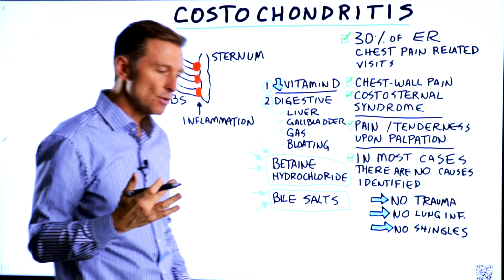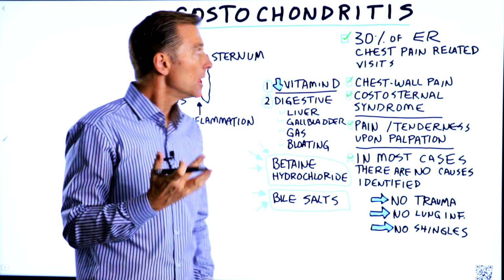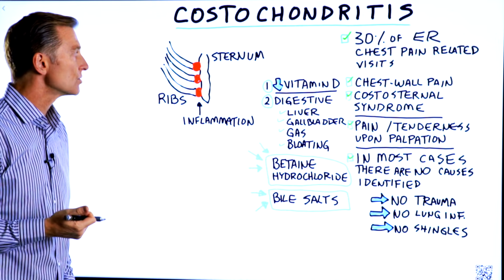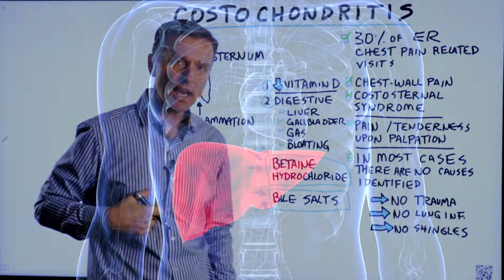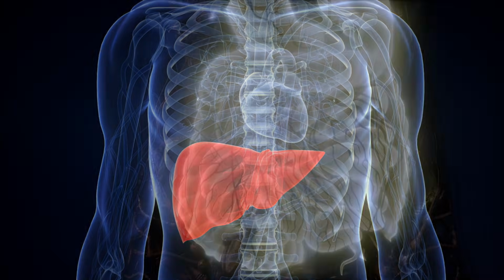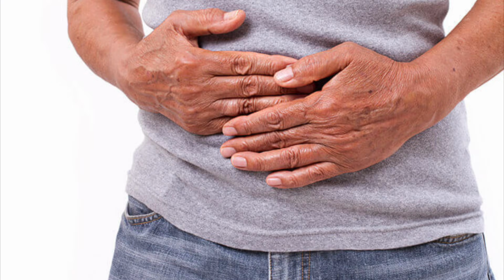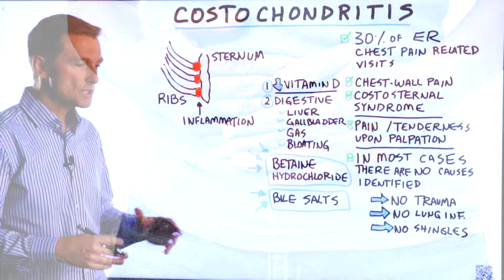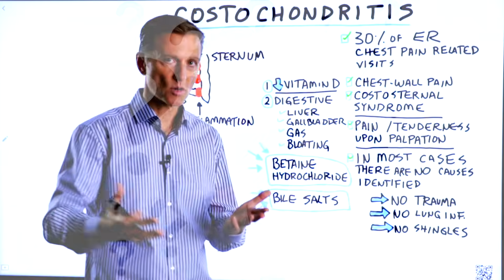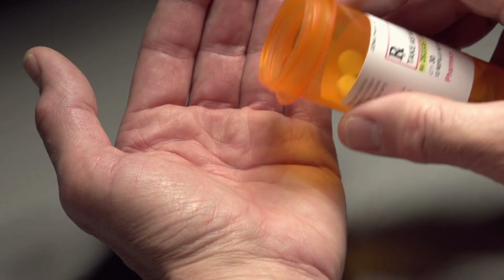In fact, when I was in practice, almost 100% of the time, people who came in with costochondritis had it on the right side, which correlates with the liver being on the right side. And inevitably, they had a lot of digestive issues as well, bloating and things that are related to that. So I'm just increasing your awareness on other potential causes other than, well, you know, we don't know what causes it, just take some medication.